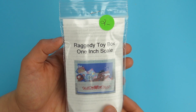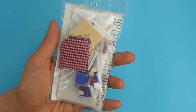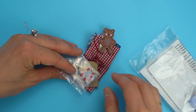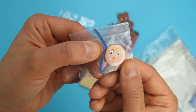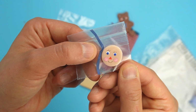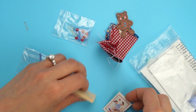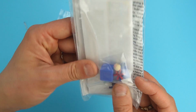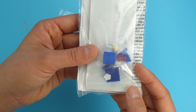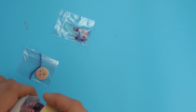Here's another artisan-made kit for a 1/12 scale Raggedy Ann toy box. I was actually really surprised by the contents because it has this clay head with a beautifully painted face, a little teddy bear, some fabric, stuff to make books, I think something to make a jack-in-the-box. So this is a really generous kit. I mean, you can't go wrong for $2.